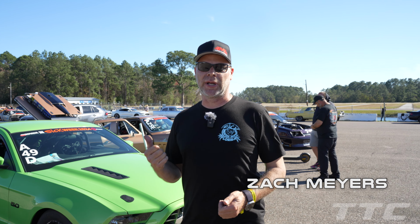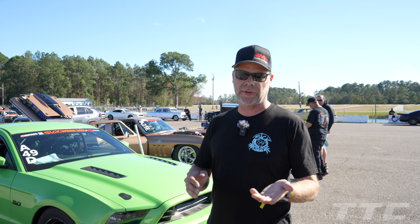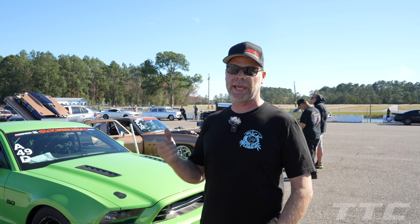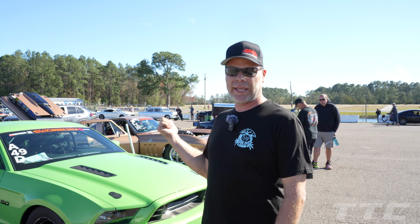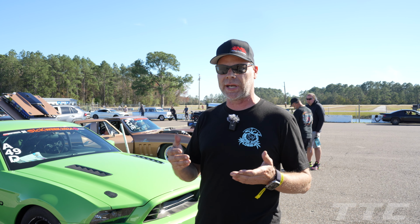So I bought this car from Brett LaSala in January of 22, so I've had it just about 2 years. In November of 22 at Mod Nationals, the second event that I ran the car in, unfortunately we did have a catastrophic crank failure. Ended up catching fire, burned the whole entire outside of the car, so we decided to go ahead and do a bunch of upgrades. I'm going to show you what we did.